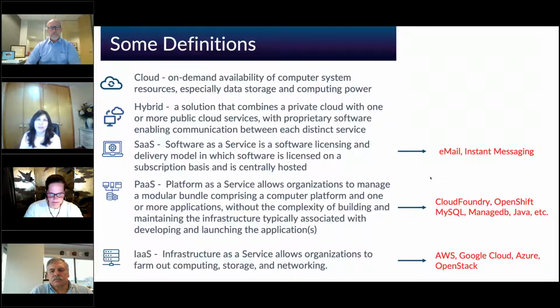And infrastructure as a service, which I think is what many people think of when they think of the cloud, is where you're farming out your computing services, storage, networking. Examples that I think everyone would think of would be AWS, Google Cloud, Azure. But regardless of the approach you take, the key is that you must maintain control of your data. Your data strategy, consistent across all the platforms, is of paramount importance.